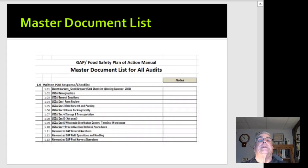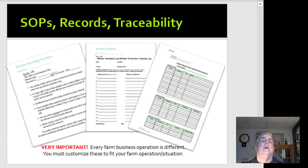We also put together a master document list, and we have these available, not only in some of the manuals that we work with on the basic manual, but you can download them if you need them. And we can help you download this information from our website. So we do have this material available. It includes things such as standard operating procedures, record sheets, and so forth. And one of the things that's very important to remember, every farm business operation is different, and you must organize these to fit your farm situation.